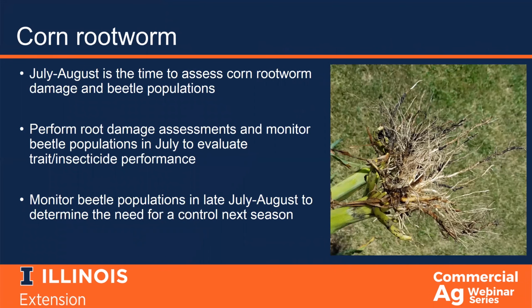And when we start talking about mid-season insect management, we really do want to focus on corn rootworm. We're in the prime time right now for corn rootworm larval damage. This is when that damage that occurred earlier in the season as those larvae were developing is starting to show up. And this is really the time that we want to go out and assess corn rootworm damage in our various controls, in our trait packages.